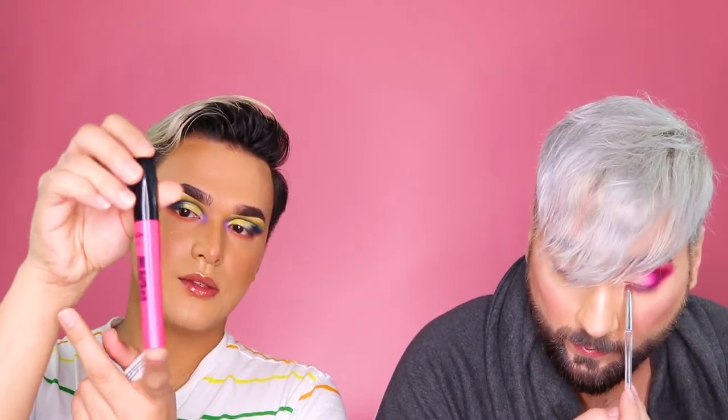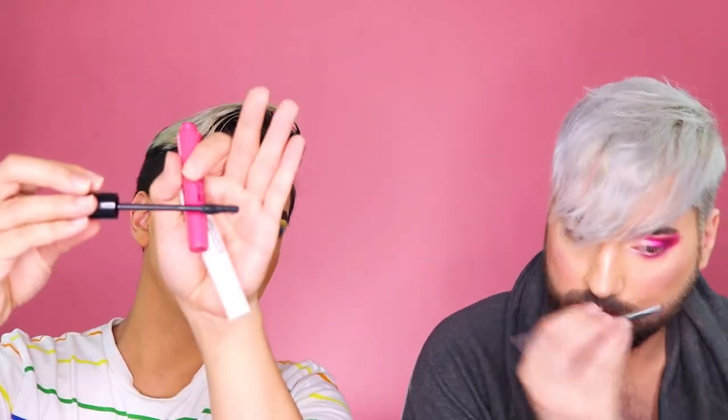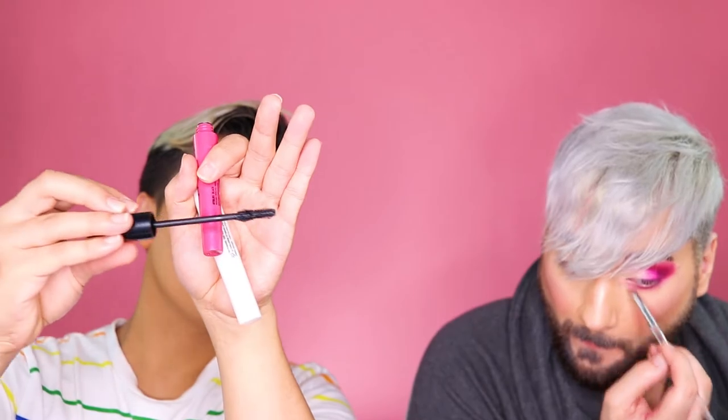I'm gonna go in with my mascara. Use my Urban Decay Subversion and the new mascara from NYX, On The Rise, which I really, really love. The shape of the wand is really, really nice. All right, so I think my eye is done here. So I'm gonna throw on some mascara. Also, my highlighter is Fenty Beauty's Trophy Wife. So gorgeous.